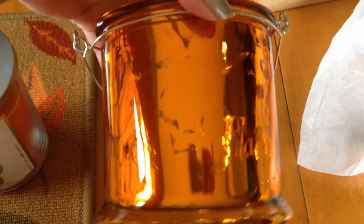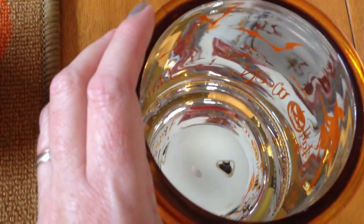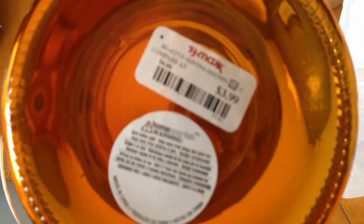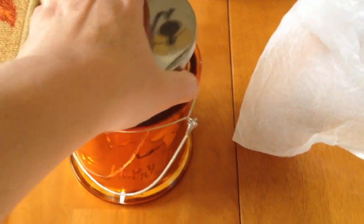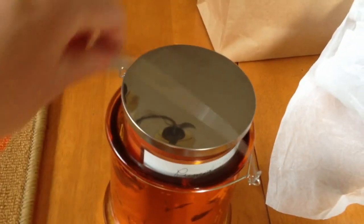And then I got a Halloween jar holder for my candles. It's like that mercury glass, if you can see down in there. It's just really neat and just the right price, $3.99. Can't beat it. It does fit a jar very nicely, so I'm looking forward to using that. Comes with a little metal handle. And again, the price was just right on it.